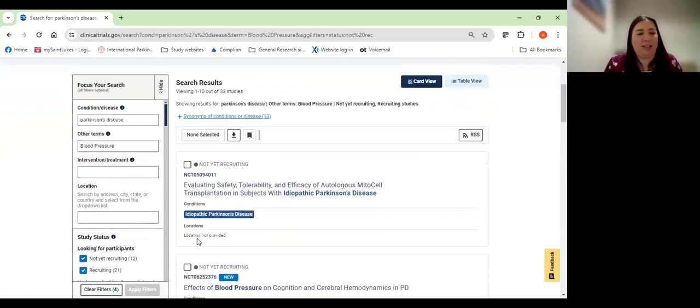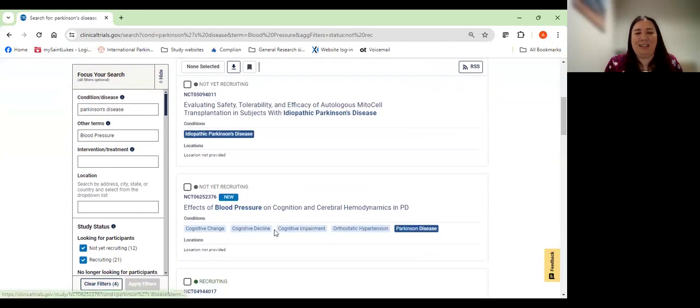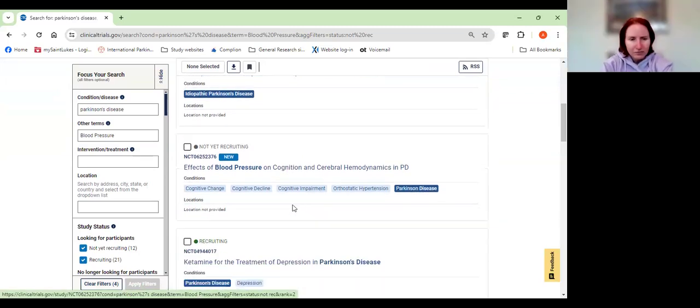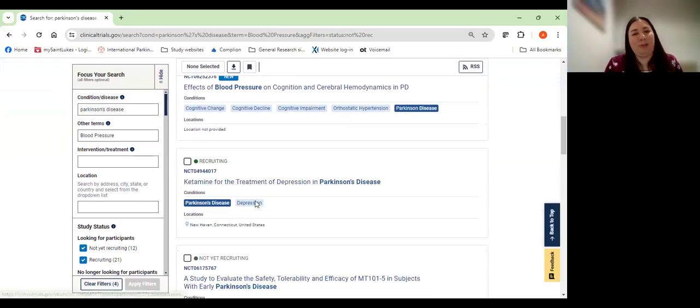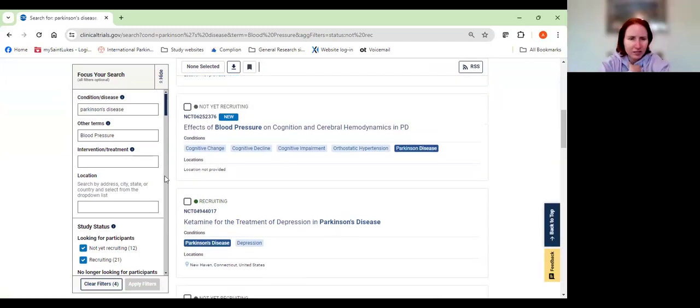So like this one doesn't show where it's even being done. Same with this one. A lot of these, I think, are probably just done at one location. And then even though we put in blood pressure, this is for depression.